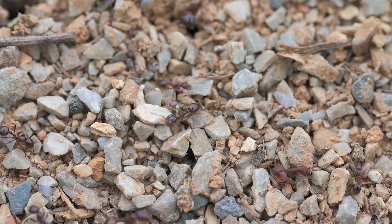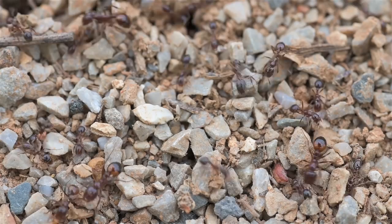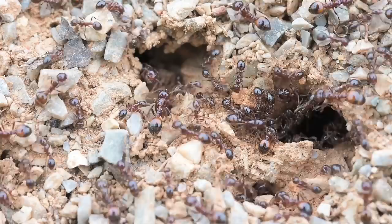Here's a little closer view of the angry ants. One more angry ant shot for you.